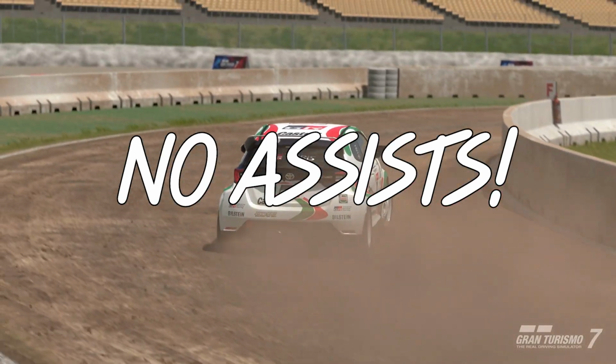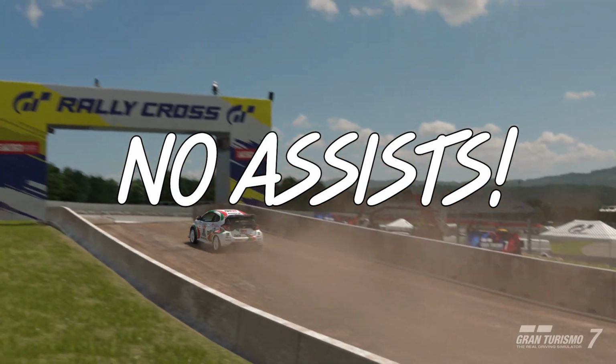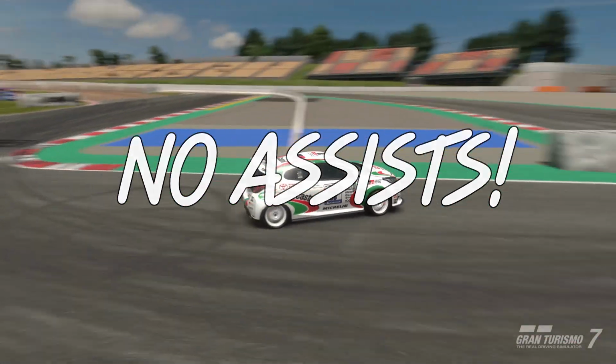Now again, because we are swapping constantly from the dirt to the tarmac, I just wouldn't recommend any of the assists. It just makes the car feel really slow, really heavy, and it's just honestly not worth your time.